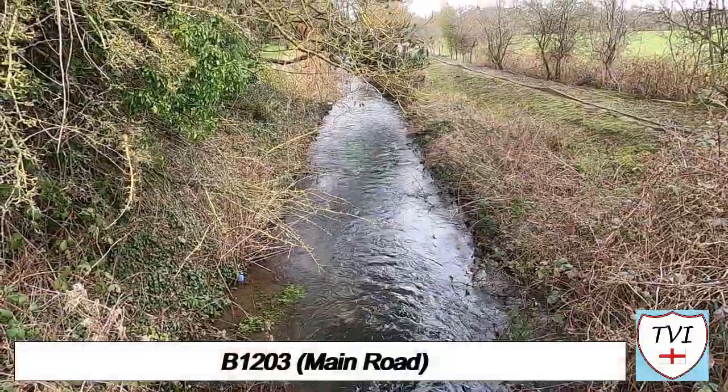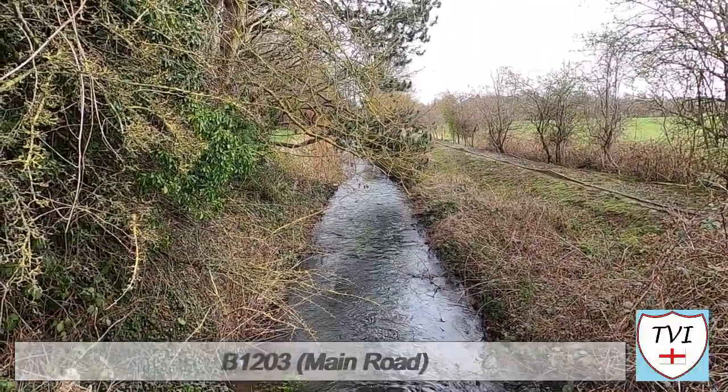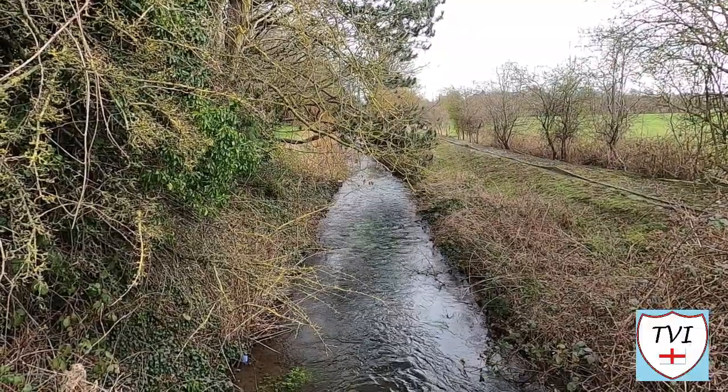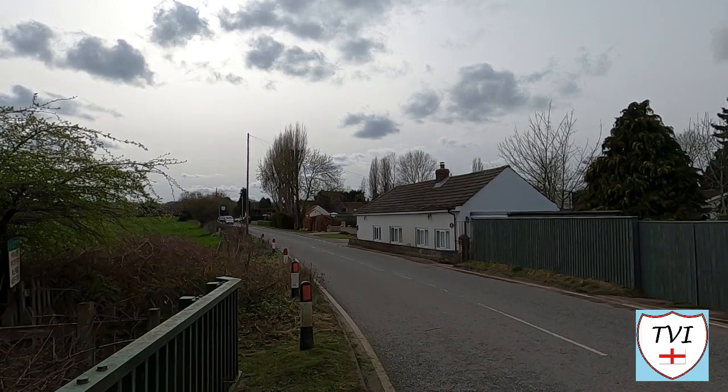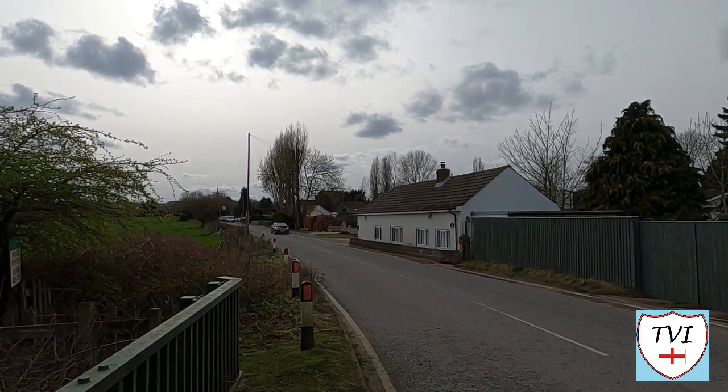And here is Waithe Beck again, making another appearance on the channel. It glides under the bridge that separates Brigsley from Ashby cum Fenby. In much the same way as in Hatcliffe, Waithe Beck is the parish boundary. Everything you can see across the bridge here belongs to Ashby, including Halliday's garage.